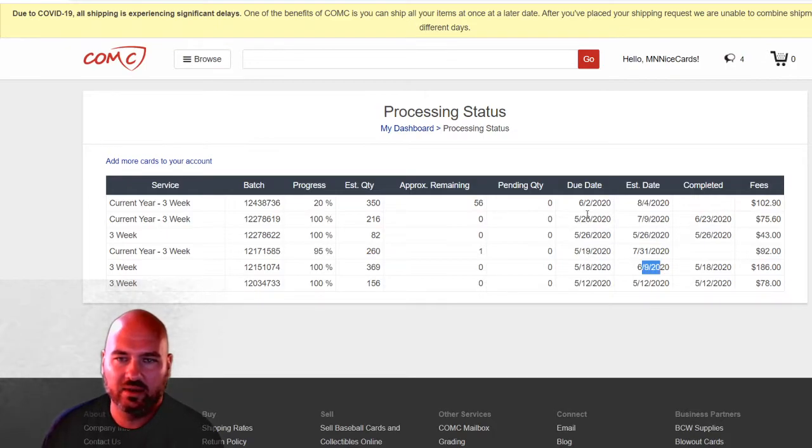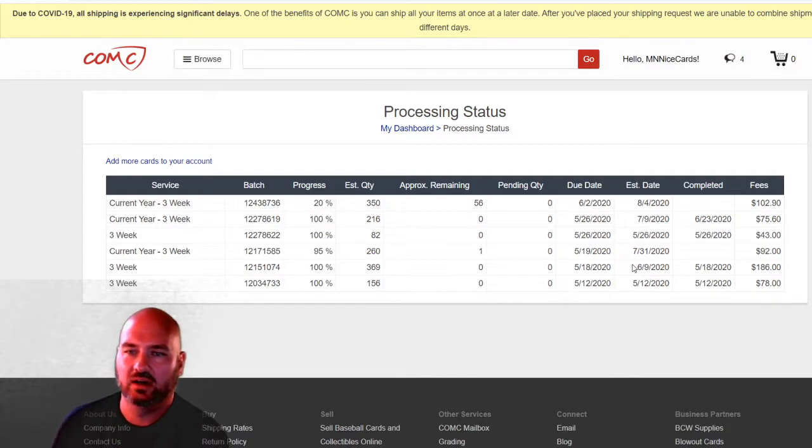You can see when they were due, and this is all due to COVID, right? These delays. They were due to be added on these days, and you can see when they were actually added. Some of them are still pending, and these were supposed to be in the first week of June. But a lot of these were loaded in reasonable time.